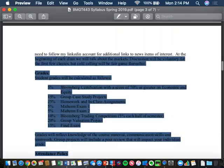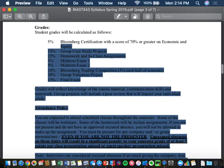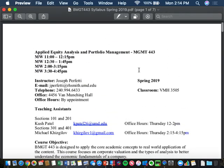Go over a few more things. So at the very beginning, this is my email. That's my cell phone. That is the office they gave me upstairs in the finance lab, or finance department. I'm hardly ever there. Usually you're going to find the TAs there for office hours, only because this is actually my part-time job. Like, I do this stuff in the real world.